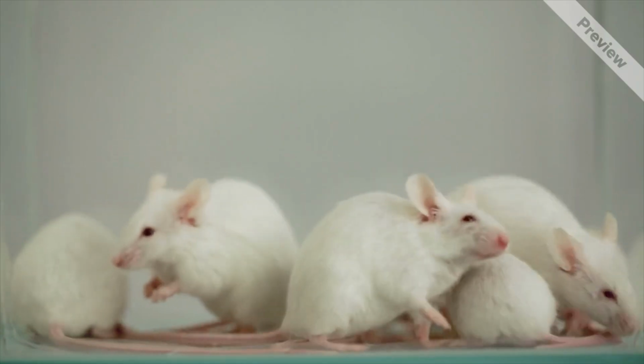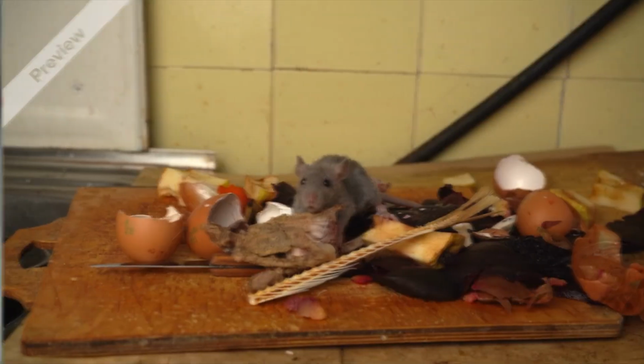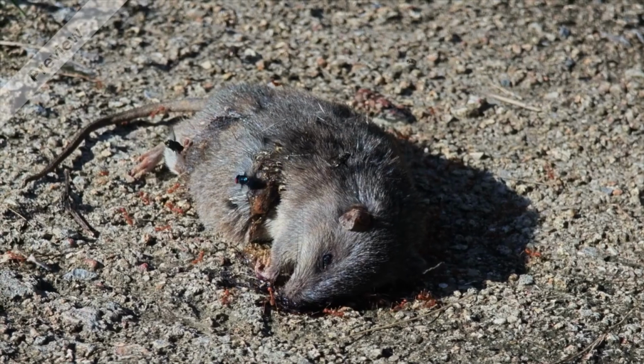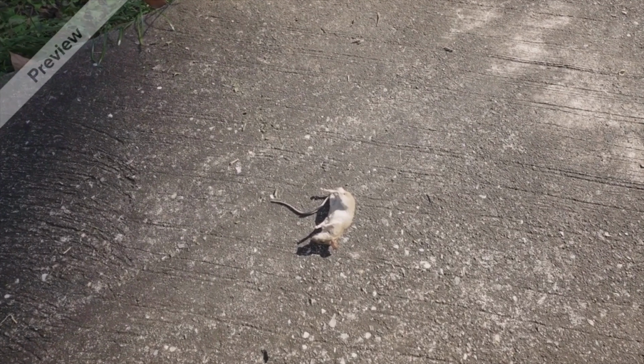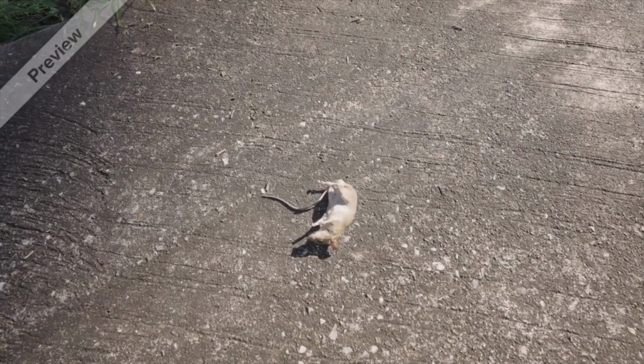Number 3. Mice and rats. Mice may seem furry and cute to some people, but you really don't want them in your house. Mice can carry diseases and move into your living space. This all-natural solution is going to take care of your rat and mice problem by repelling them and killing them. And the best thing is, you're probably going to have all the ingredients you need in your home already.